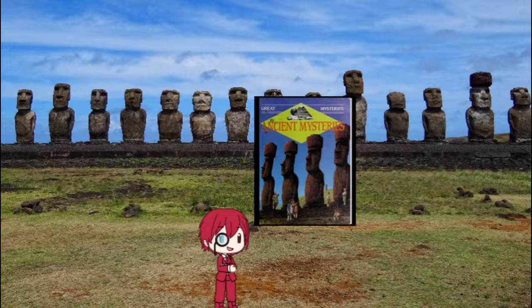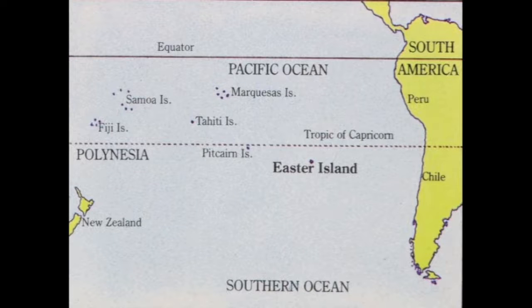Today's chapter, The Statues of Easter Island. Almost 2,000 kilometers from the nearest land, Easter Island covers 120 square kilometers and is the site of one of the world's greatest mysteries. On the slopes of the island stand dozens of strange statues.